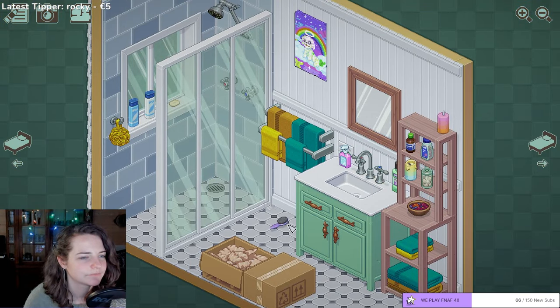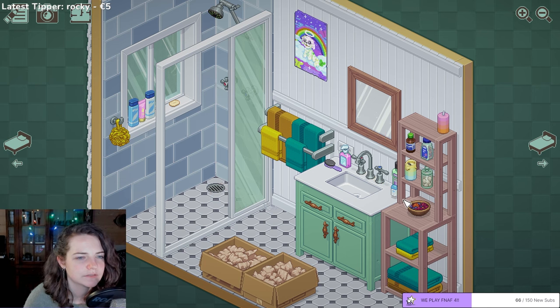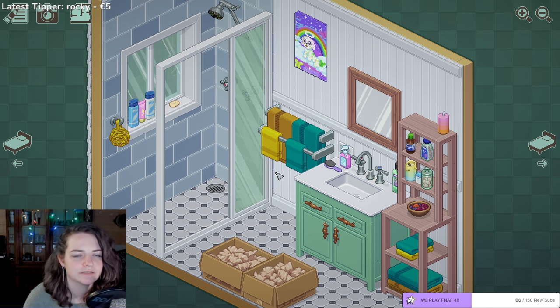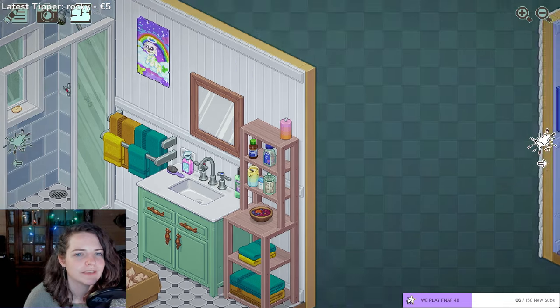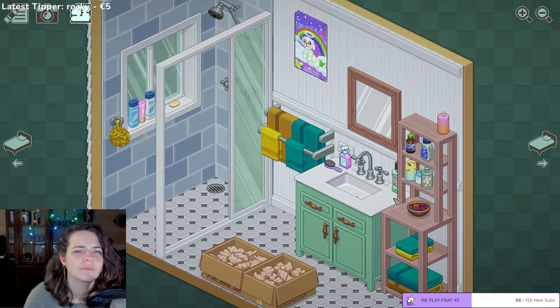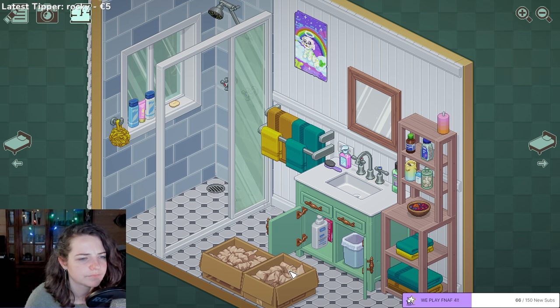Alright, next. Hairbrush. Soapies. Deodorant. See how nice this is. This is what happens when you move in by yourself. Like, maybe it's a two-room thingy with a bedroom, but this is so much better. Oh my god. I don't know what that is, but I'm gonna put it there. There we go with that.